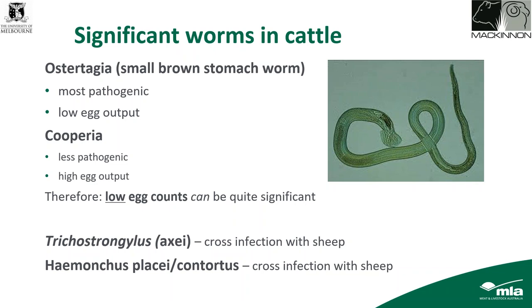I just want to mention Barber's pole, or Haemonchus. Now there is the cattle worm Haemonchus placei, which we see particularly in northern regions up in northern Australia, which is important, and also Haemonchus contortus, which is the sheep Barber's pole version, which is obviously a very serious worm in sheep for those people aware of it. And you can get some crossover with sheep, and I'll talk a bit about that later on as well.